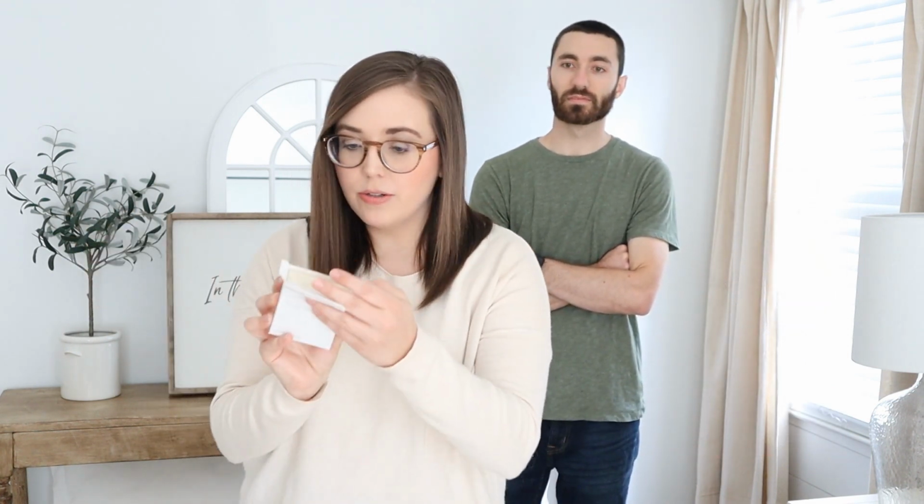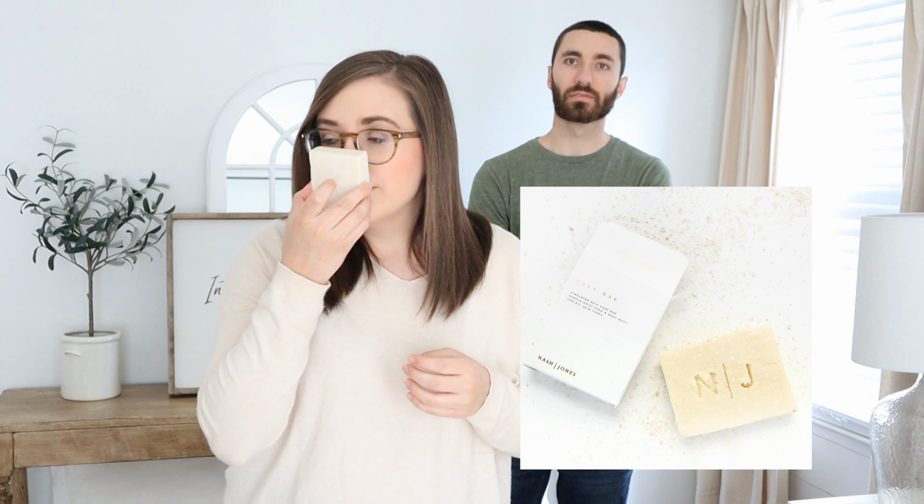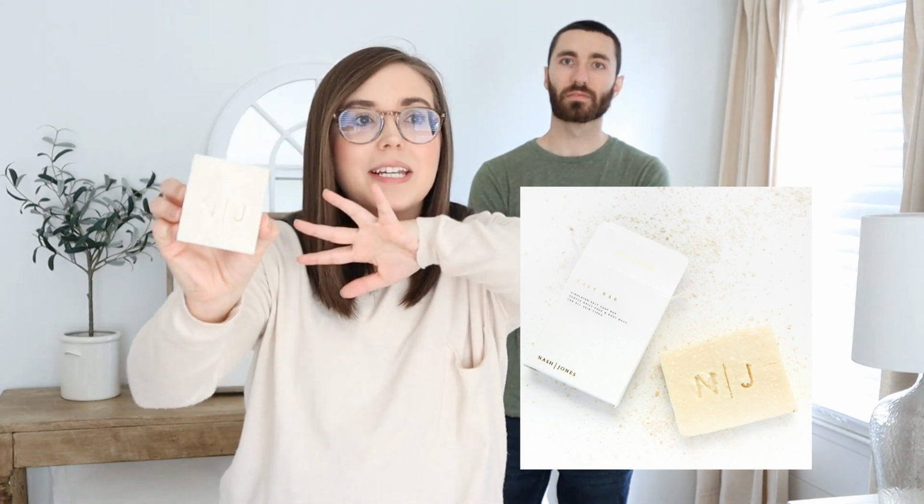And then they also have the Himalayan salt. And this one is very similar. Again, it's neutral, but it brings back all the memories of when we would travel and be in hotels, kind of just that hotel bar soap smell. I don't even know how to explain it, but it smells good.